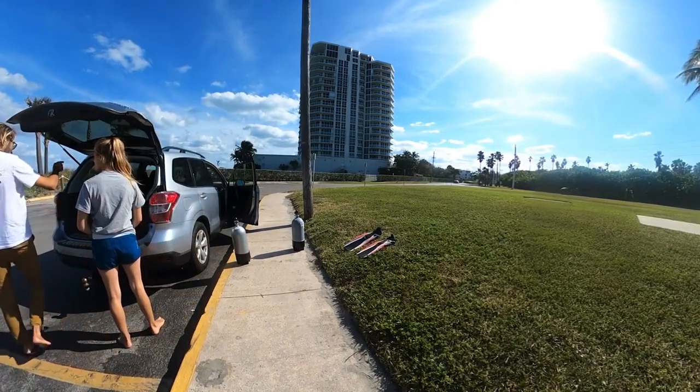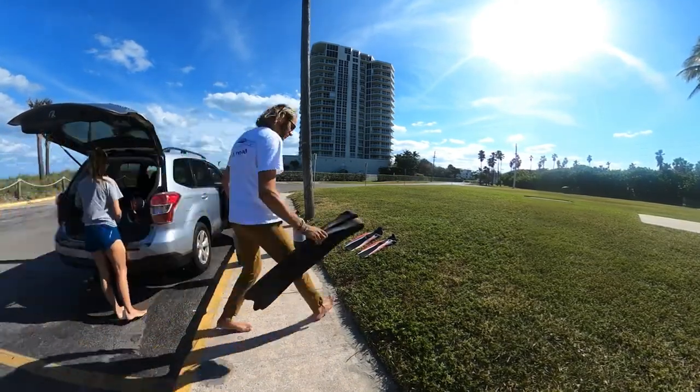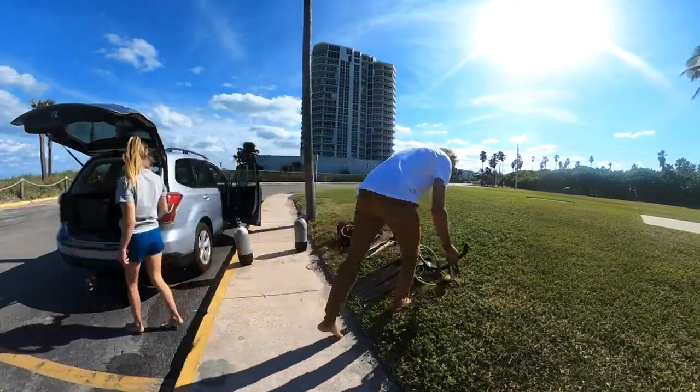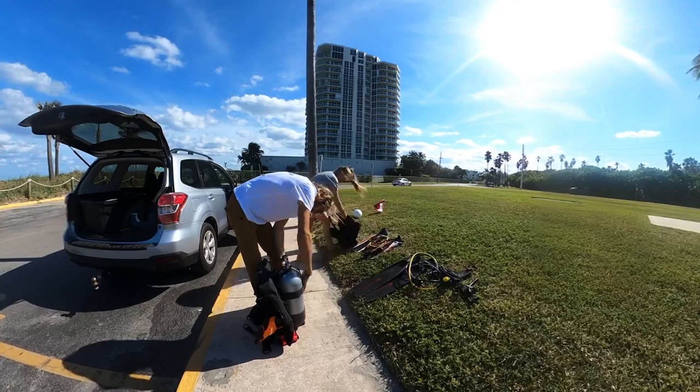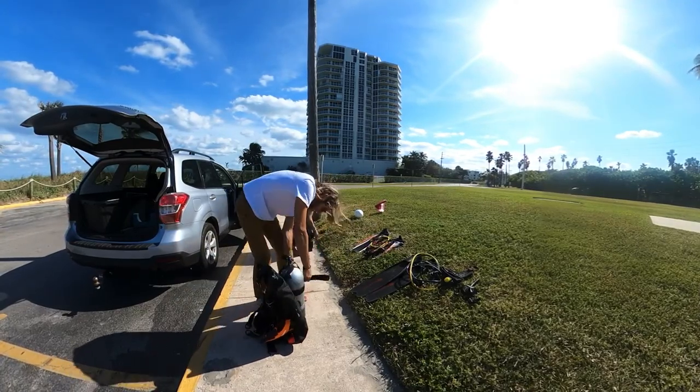Today we're going diving at Dania Beach. We parked in the parking lot, pulled all of our gear out of the car, and we're starting to set it up. And shortly we're gonna head on over to the beach for our shore dive.